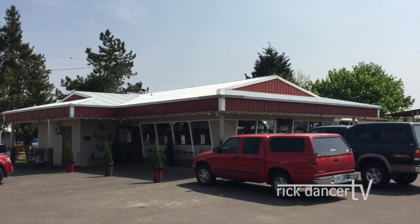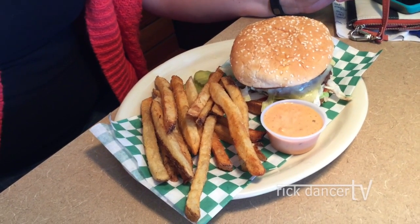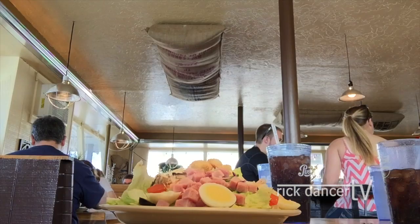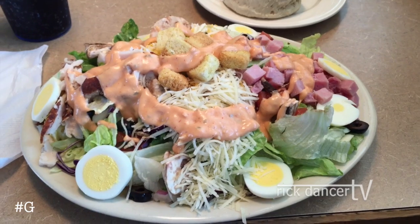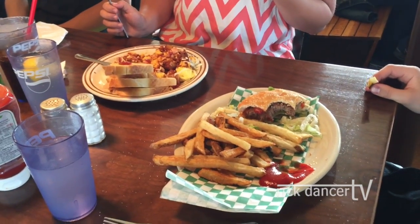These buildings used to come as a kit, kind of like a Sears Roebuck house. What Al and his business partner have done is created a place where the food is really good. Fresh cut French fries, hamburgers that are awesome, chef salad. It was only $7 for that. What they're trying to do is bring back that old feel, and we felt it.